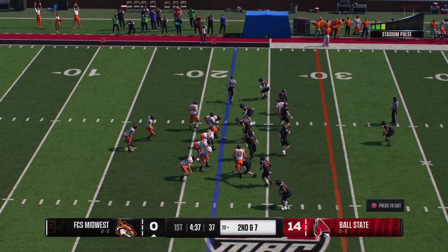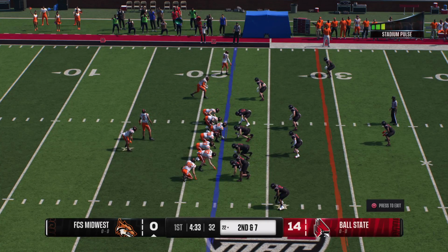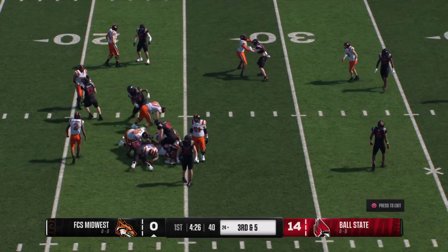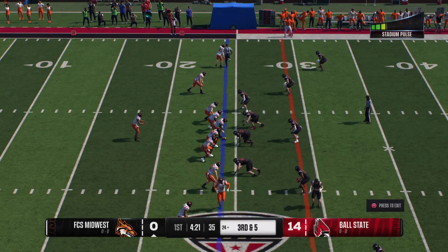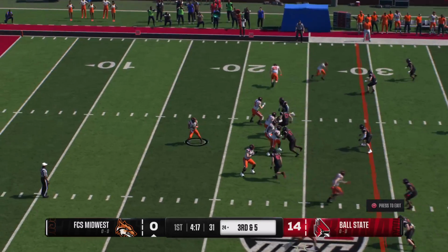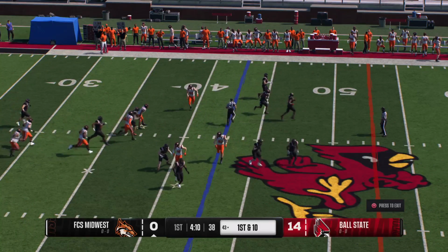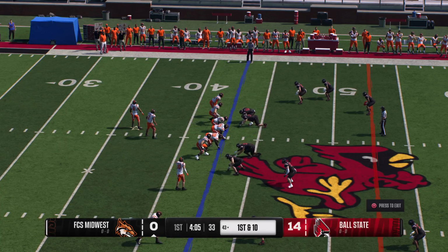Finds a little bit of space, gets 3 to the 22. Right back to the well. Maybe picked up a couple, he's down at the 24. The Coyotes will hustle to the line. Shotgun snap, wants to throw it on 3rd. Wide open downfield. That's the kind of play that can really get you going, as they have a 1st down at the 43. Hard work pays off, guys.